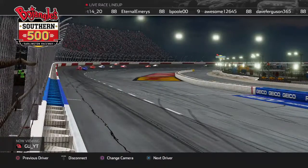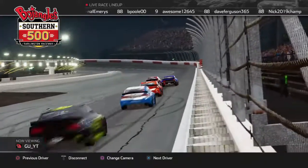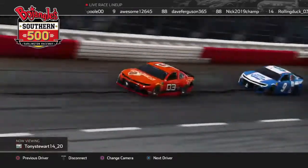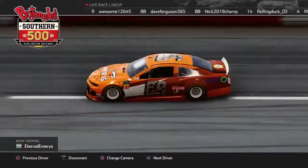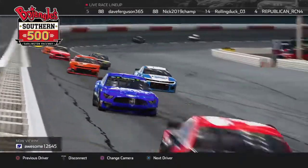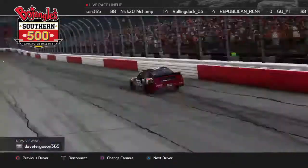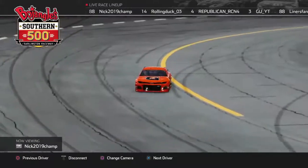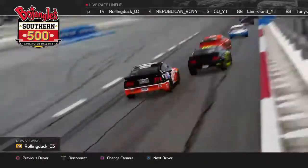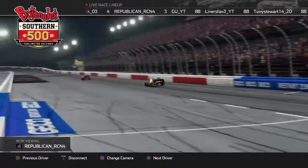Darlington is known for the throwback paint schemes. You can see some people are throwing back to some drivers. Let's look through the field to see who is throwing back to who. So it looks like Awesome running his 9 Chevrolet. He's throwing back to, I believe, Bill Elliott. We have Dave back in the field. I don't think he's throwing back to anybody. Nick went around. And then we have Rolling, who is now, it's his first race in the series. And he's running that Tony Stewart throwback.